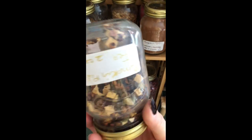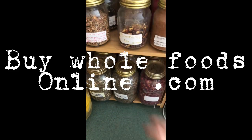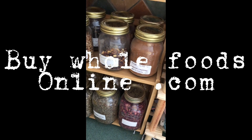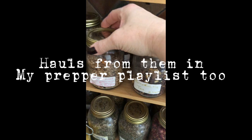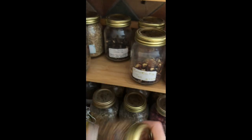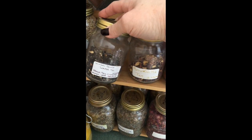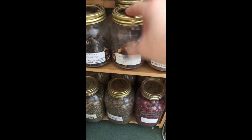Pumpkin pie tea, this is what I get from the company that I get all my bulk orders from. I will put them down below. I have pickling spice as well, which is so very handy. These two are my favourite: pumpkin pie and winter spice loose tea. This smells like Christmas cake and this smells like pumpkins.